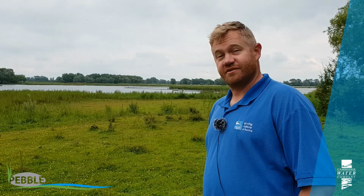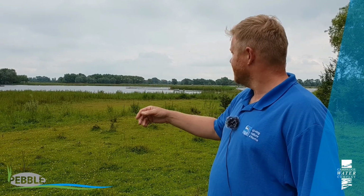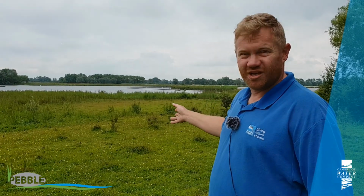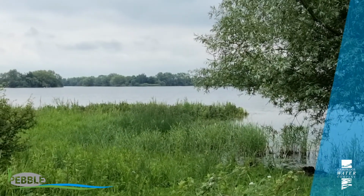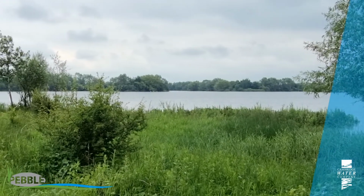We've got a variety of habitats here at Fen Drayton Lakes, including open grassland, woodland, open water, and all the kinds of habitats you'd expect to find in a mineral works.